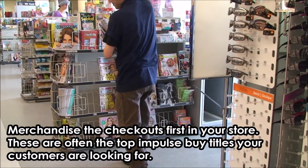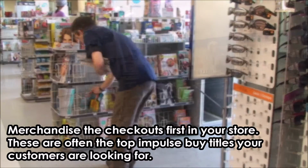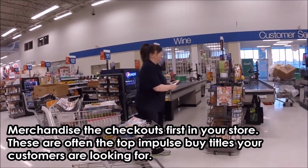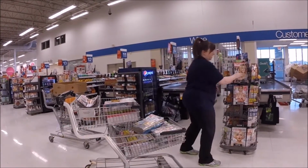Checkouts in your store are often a critical area for magazines. Make sure to merchandise these first in your store. These are often the top impulse items your customers are always looking for.